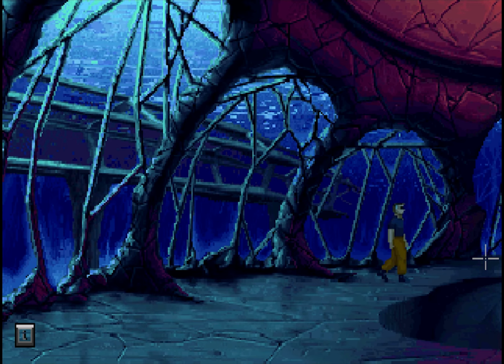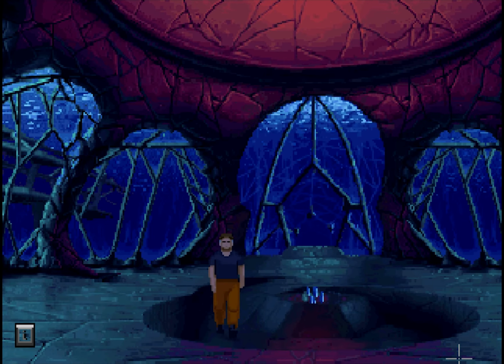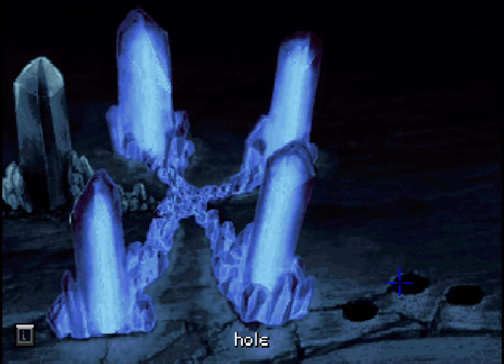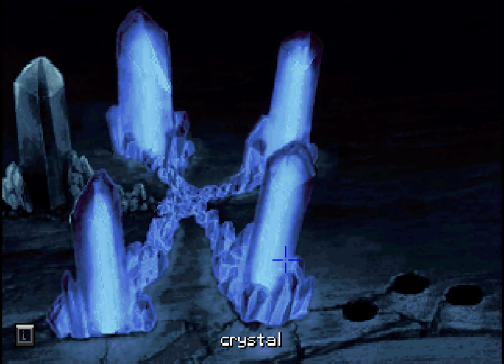Let's just check out our panels. I think I need some glowing rods, don't I? Yeah. This crystal is lifeless. This hole is empty. It's an energized crystal. I have nothing that can help. Okay.